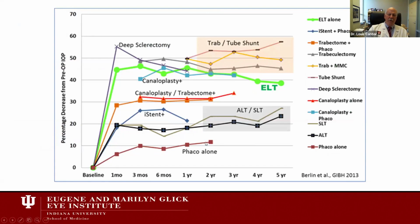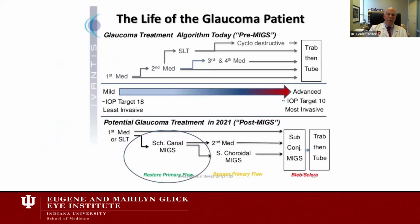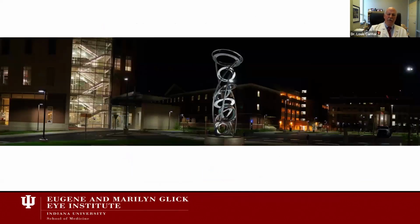procedures. So at the bottom here is phaco alone and what it does. Above that, with the addition of laser, then we get into some of our MIGS procedures here in terms of percent pressures. But at the top still remains trabeculectomy and tube shunt for when we really need good sustained long-term pressure reduction. So the algorithm may be changing, but it hasn't completely changed yet until we get more effective MIGS procedures. So with that, I thank you for your attention, and we'll now turn it over so that we can get to your questions.